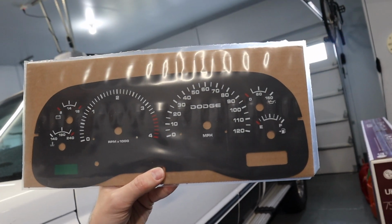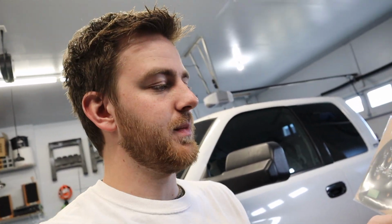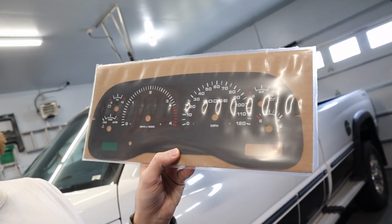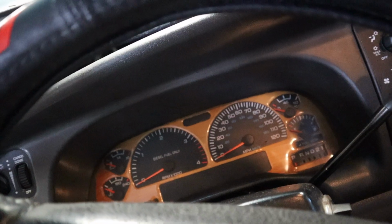It doesn't say use diesel fuel only anymore, which I think is kind of cool because it's just a warning sticker for people that aren't paying attention, and for people that know, it shouldn't be a problem. And then it also says Dodge there on the miles per hour. And then there is no kilometers per hour. If I remember right, this truck actually does have kilometers per hour. There you go, in the blue, there's kilometers an hour. So we're going to get rid of that.